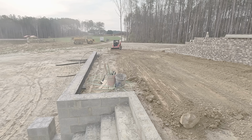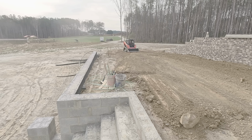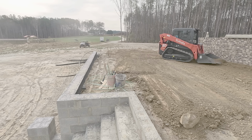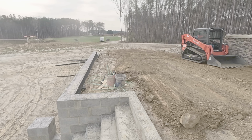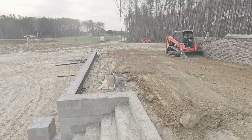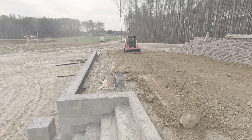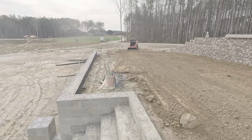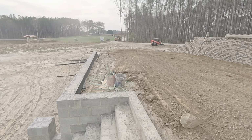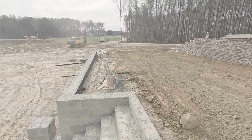I've got the time lapse sitting here going, but I'm off somewhere doing something. I promise I'm working for real. Yeah, there I went. I just rode by on the side by side. Yeah, Matt's pretty good on that little thing. I've got a little ways to go before I get that good, but he made short work of everything, graded it out, which was nice.